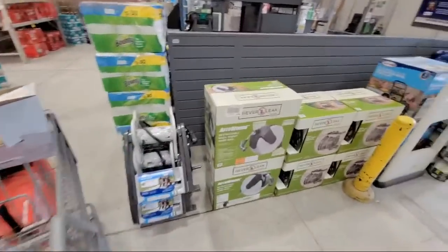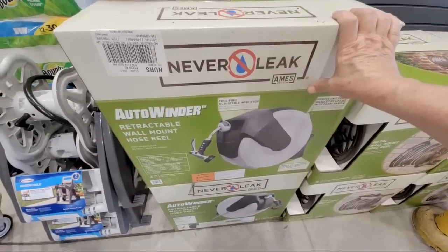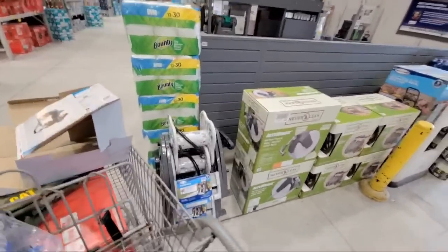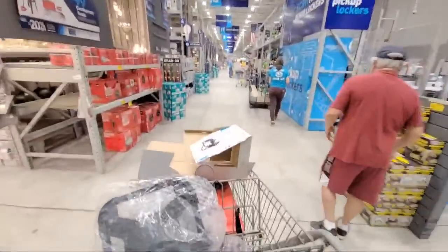By the way, I've got to do some research on this because the hose that I had out front, the spring mechanism finally stopped working after 3 years, so it's time to get a new one. I've got to research these. The one we used, we liked. It worked really good for 3 years.